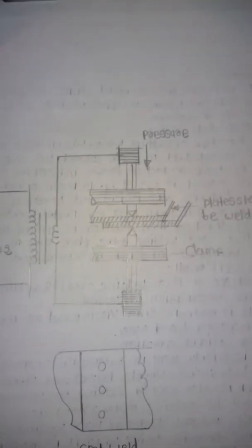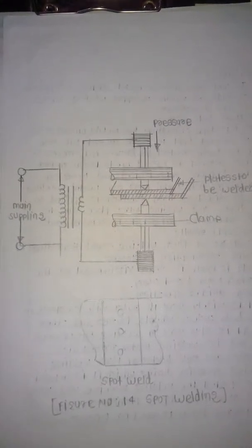And spot welding, one type of spot welding. The main supply is AC, with primary winding and secondary winding, and the transformer, and the first electrode and second electrode, and the clamp of the workpiece and back electrode. In seam welding, one type is spot welding.